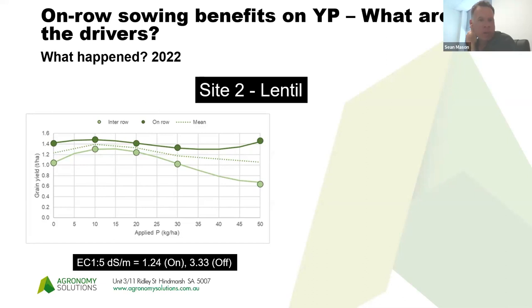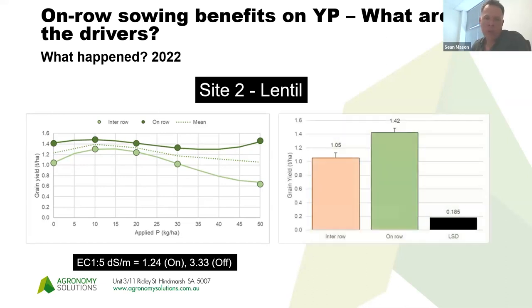This is the grain yield. It did bounce back a bit, but we can see that on-row versus off-row effect, inter-row I've called it here, for lentils at that higher salt site. Again, backing up those pictures and what the grower saw with this strip trial. We're getting about 400 kilograms per hectare increase in overall on-row sowing versus inter-row sowing with lentils.